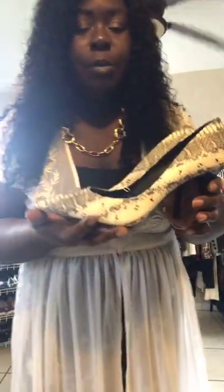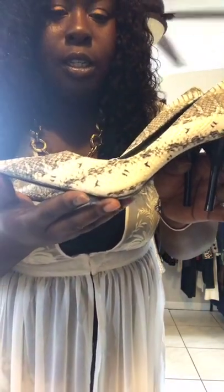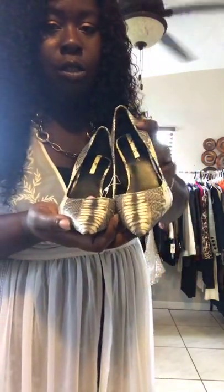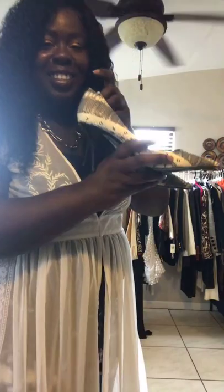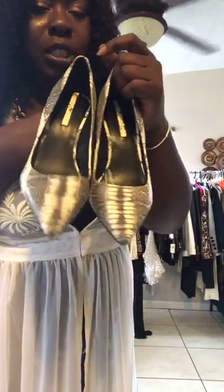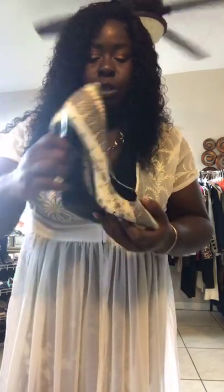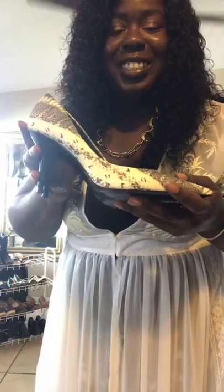First up we have Zara pumps, snake skin, snake print. Very cute. Pointy toe. Hey, Toya. And this is a size 41, which is like equivalent to a 10. Brand new with tags. And these ship for $40.